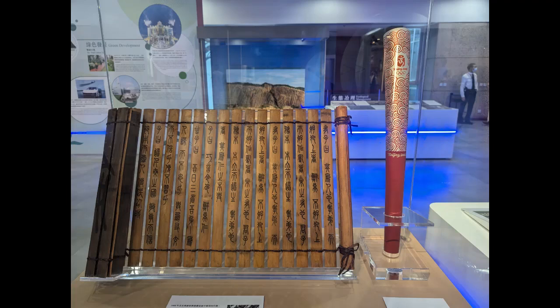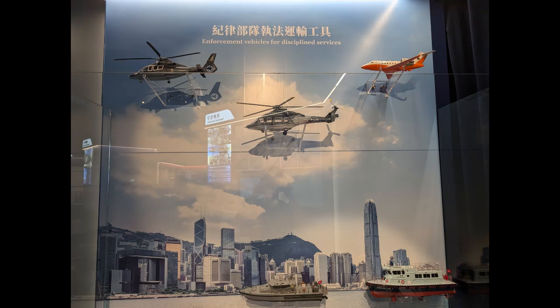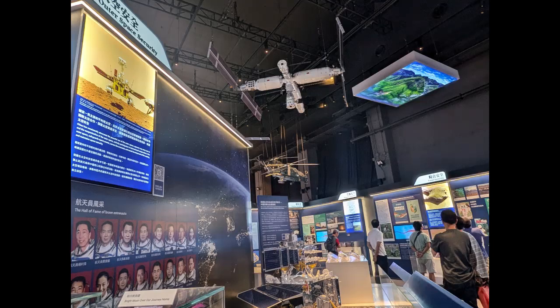Tsim Sha Tsui's museums, like the Hong Kong Museum of History, let you learn about the fascinating evolution of the city, from its ancient artifacts, from its colonial past to its rise as a modern metropolis. It's a deep dive into both local and regional history.